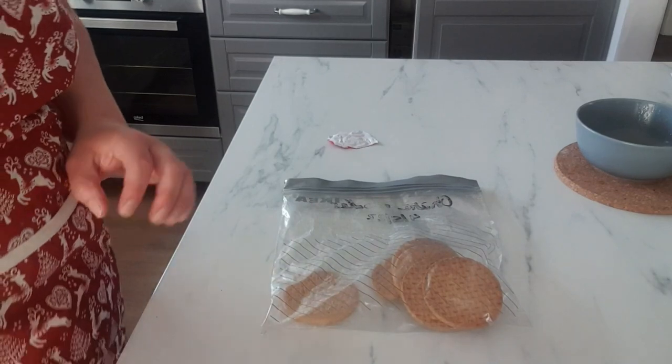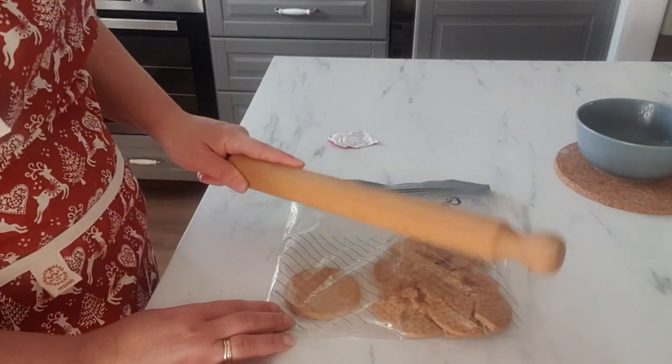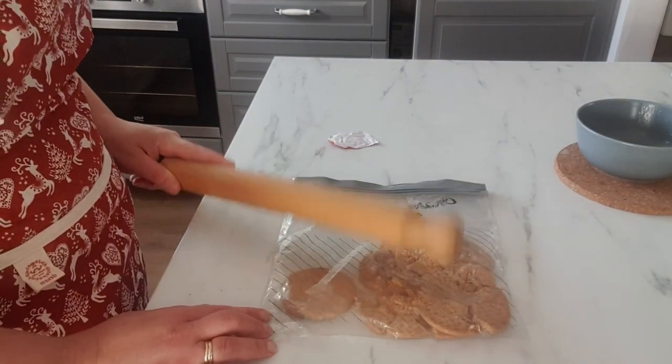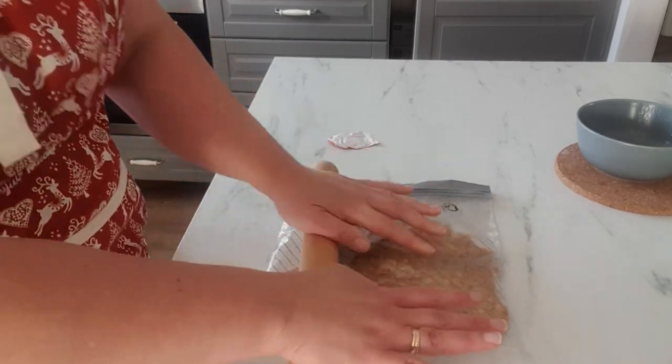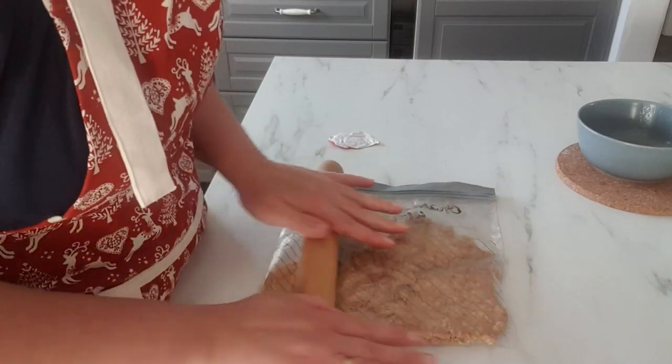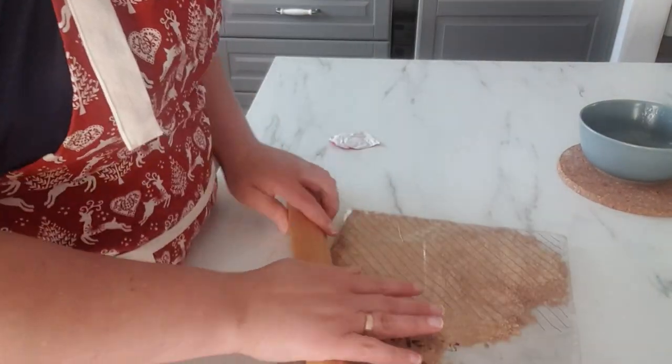This recipe, I have basically just pared down so that I can make it for only three people. It usually makes a much bigger dessert, and I'll leave the recipe down below so that you can make this dessert at home. It is absolutely delicious.